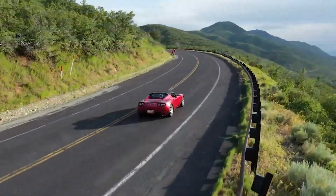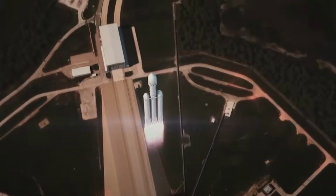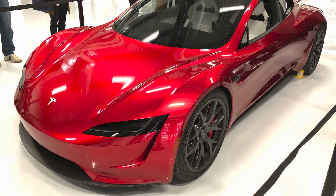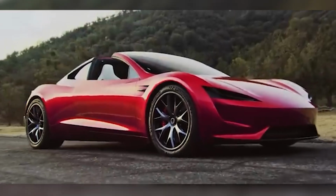Let's end this video with a fun fact. Musk's Tesla Roadster in space is expected to keep going round the sun for hundreds of years, if not millions even. In other words, Elon Musk's Roadster might just be the longest-lasting car in human history.